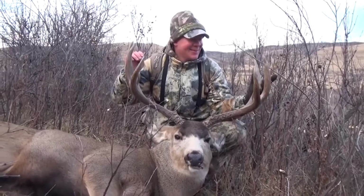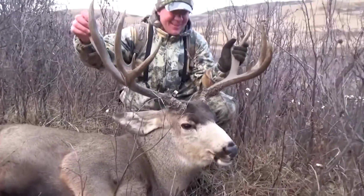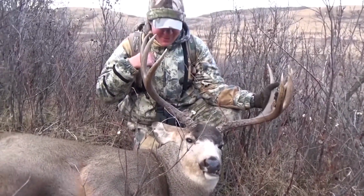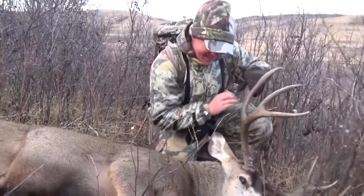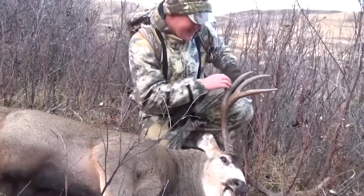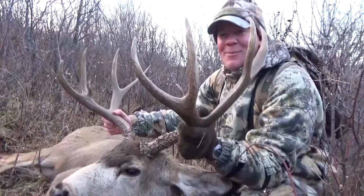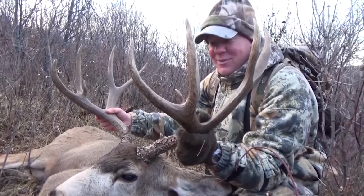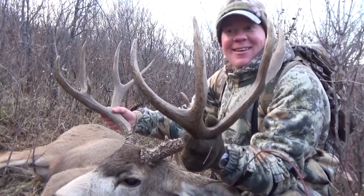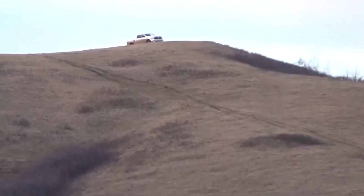Right on. Good character buck, little hooks right in his front forks on each side. Good deal. He looks like a scrapper. Lots of scratches on his face. The patience paid off. 5.5 hours. Longest I've ever waited for a deer. Good deal. Awesome. There's the truck.